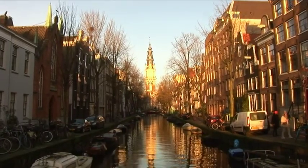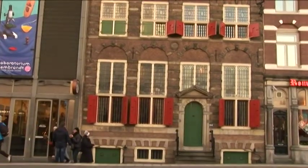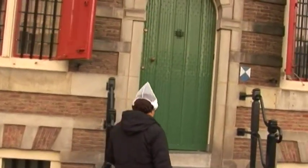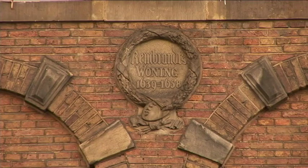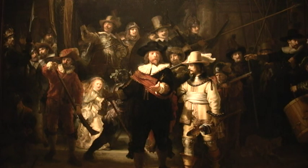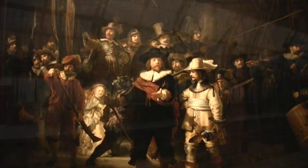The neighborhood we're in now is the Jozebert, the old Jewish quarter. The most famous resident of Amsterdam lived in the Jozebert, just around the corner. Rembrandt Harmenszoon van Rijn lived right here from 1639 to 1660. Now seriously, if you haven't been to the Rijksmuseum yet, you can't leave Nederland without seeing Rembrandt's huge masterpiece, The Night Watch.